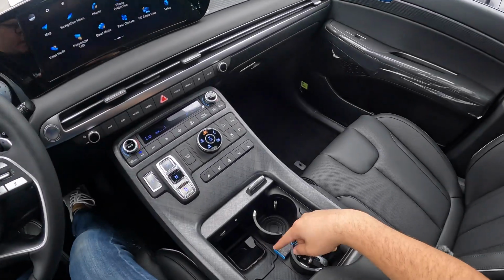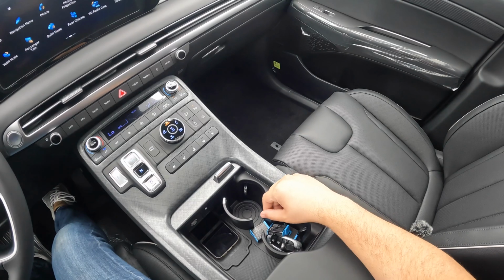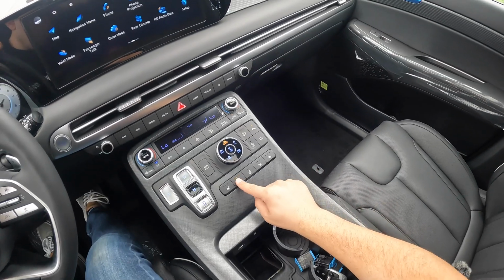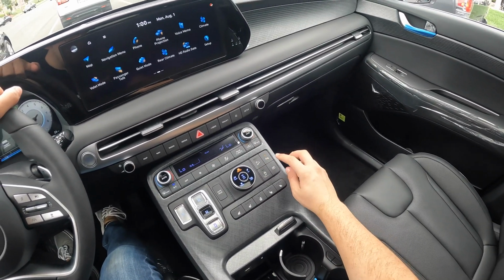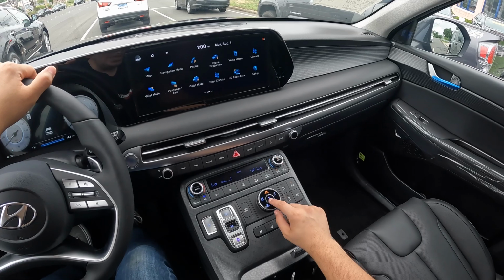One USB, one wireless phone charger. This can be tucked in like this. You could basically bring it out to use it as a cup holder. One USB. You could close this cover if you want to. Heated seats, cold seats, heated steering wheel, hill descent, parking sensors, a button to turn on the camera. Engine shut off when you come to a complete stop. The engine will turn off. Drive modes. Here is a lock button.